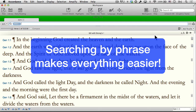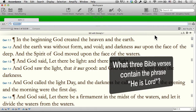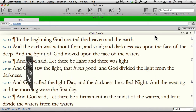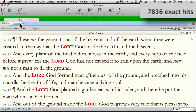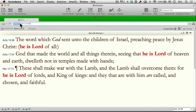Searching by phrase makes everything easier. It's easy to find a verse if it contains an unusual word, but what if it contains mostly common words? For instance, the phrase "He is Lord" is found only 3 times in the King James Bible, but the 3 individual words are very common. He appears 10,431 times. Is appears 6,992 times, and Lord appears 7,836 times. Phrase searching makes finding just those 3 occurrences I want easy.